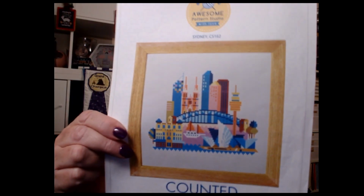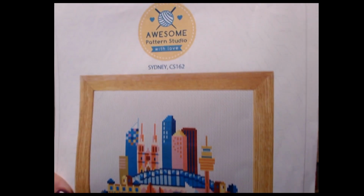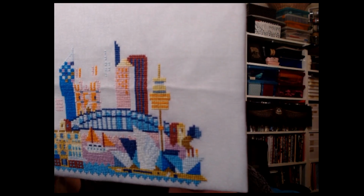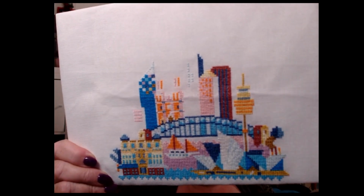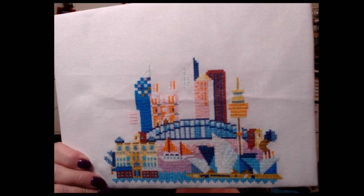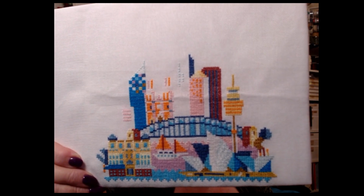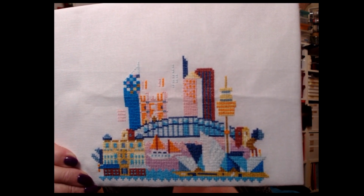Okay, WIP 13, Sydney. This is from Awesome Pattern Studio on Etsy. I started this one, Sydney, 11th of April 2022. It's just on 28 count. Ooh, 28 count. I don't know what's wrong, the camera or me. 28 count white even weave. And again, a finish this year.